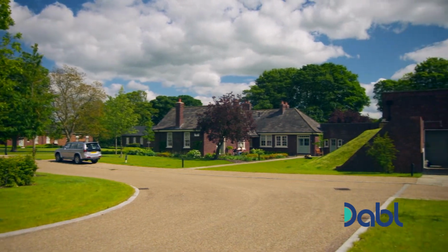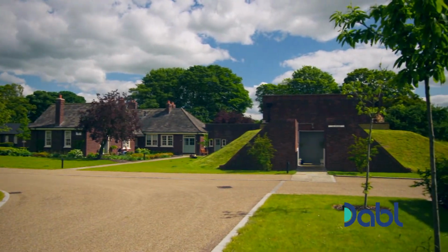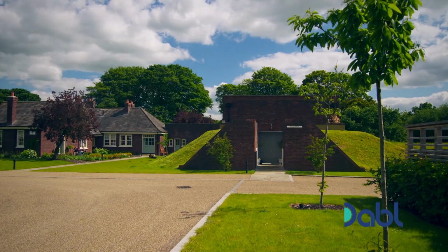On Amazing Spaces, we see a whole range of projects, from the very affordable to the odd build that costs a bomb. Well, I'm about to see a converted building whose original purpose was to protect our military in the event of a bomb.